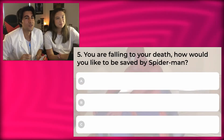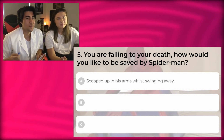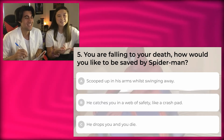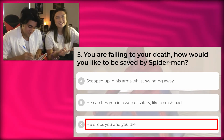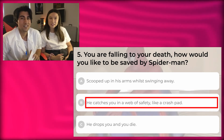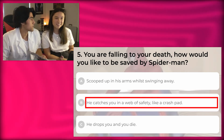So Number 5, you're falling to your death. How would you like to be saved by Spider-Man? A, scooped up in his arms while swinging away. B, he catches you in a web of safety like a crash pad. C, he drops you and you die. C, because knowing my luck, he'd probably drop me and I'd die. C? Yeah. Probably B. I think that would be much safer, and then there's less chance of injuring him. Oh wow, thinking about him too. And I think C, if you die, you'd probably be pretty annoyed about that, right? Yeah, I'd be annoyed in the grave.